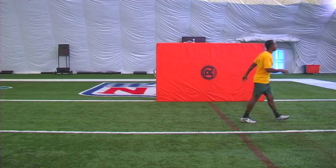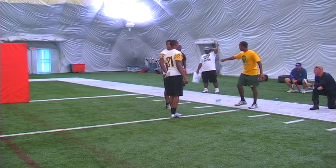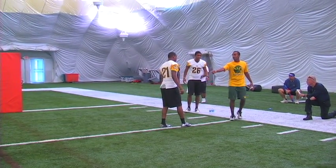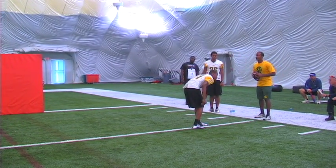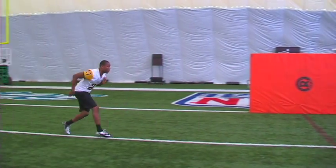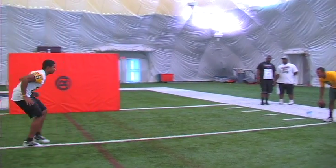So, first drill we do, and again, how am I organizing this? I've got a line of DBs right here. My first guy is out, as I put up. Ball's in there, and I work him right here on this line. He goes, then the next guy goes. All right? Coach every rep. Go. Stay down, weight over your toes, good. Go, weight over your toes, stay down.